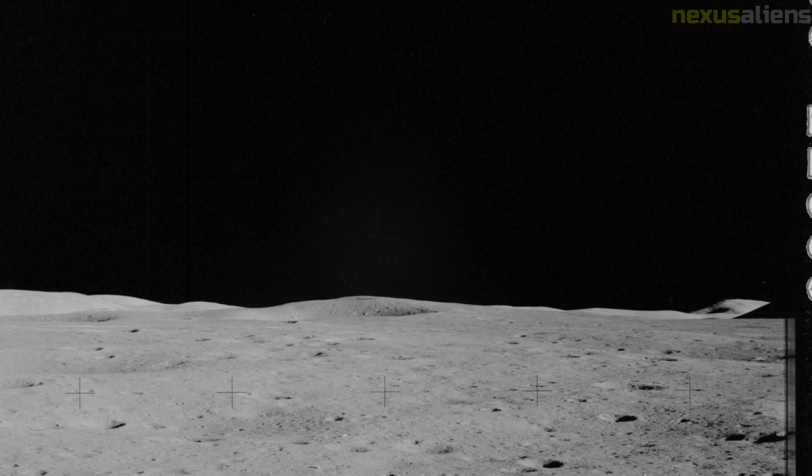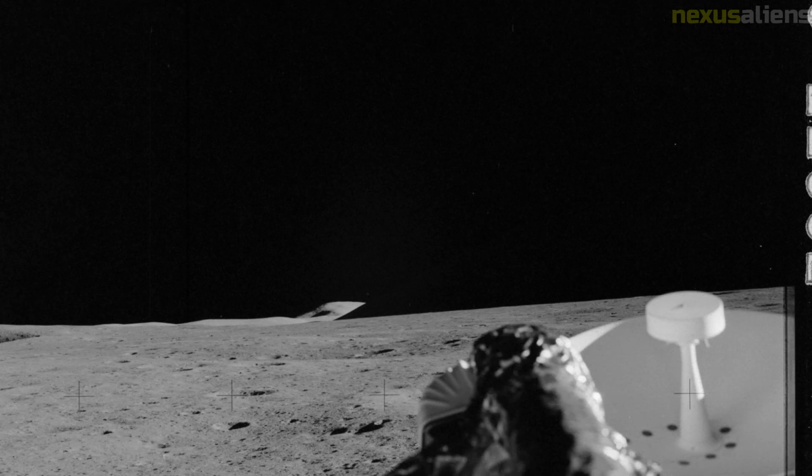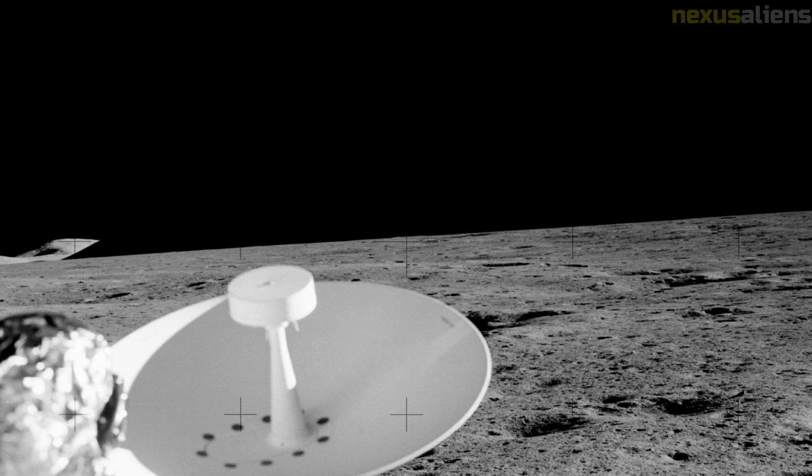Once the astronauts were beside the LM, Scott used a kit provided by the Postal Service to cancel a first-day cover of 2 stamps being issued on August 2nd, the current date.